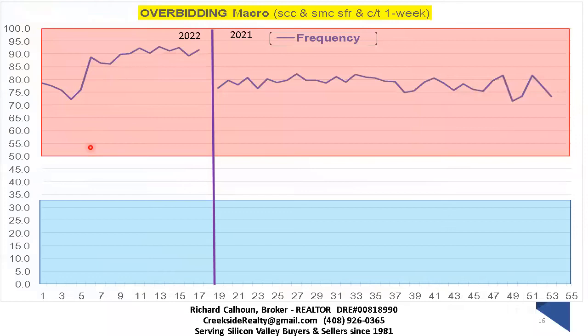Here's the frequency of overbidding. This is back to macro data, single-family and condos and townhouses, both counties all in a blender. You can see this year we've been basically running at 90% of the sellers are getting more than their asking price, up fairly significantly from 80%. Someone might say that from 80 to 90 is not a big change, but it is because you can't get above 100. 100 is a flat ceiling that you can't go above. So as you approach 100, it gets harder and harder to increase that number. And we've been running pretty much right at 90 this year, which is 10 percentage points above where we were running last year. So that's pretty strong.